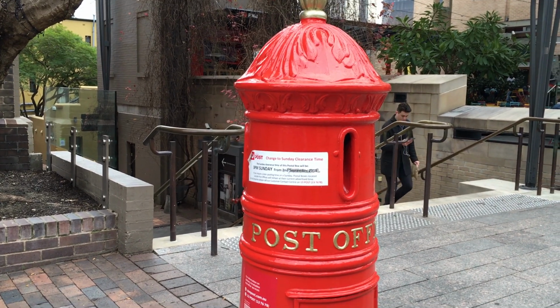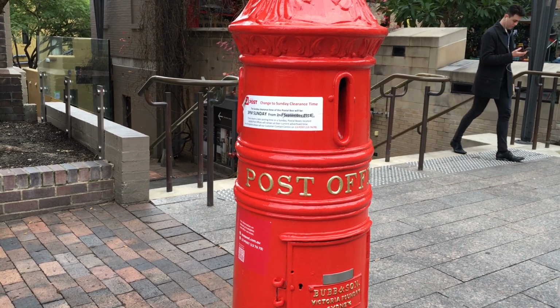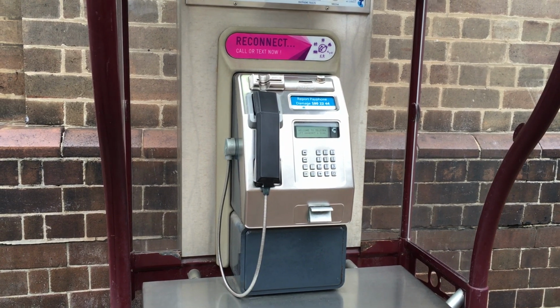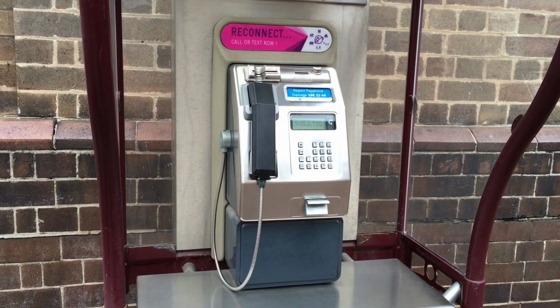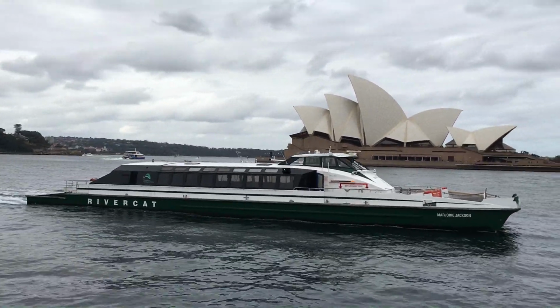You can mail your letters here. Just drop it off at the post office receptacle, or post, or I'm not really sure what you call this. Box? I don't see too many of these in the United States. But here in Australia, I see a lot of these payphones. Just a lot of boat activity around the harbor here.